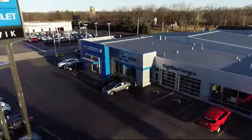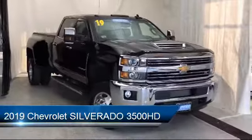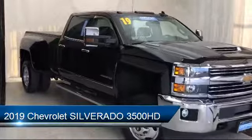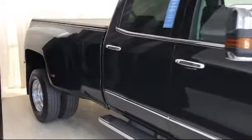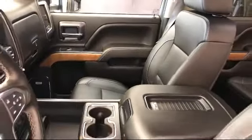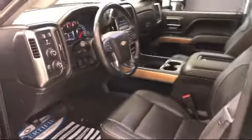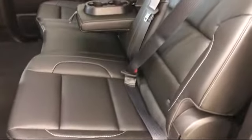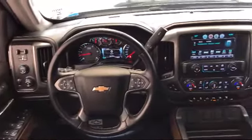Let's take a look at another one of our great vehicles from our inventory. And it comes equipped with electronic stability control, climate control, heated front seats, rear view camera, steering wheel controls, remote start system, keyless entry, air conditioning, single slot CD MP3 player, a 4.2-inch diagonal color display driver information center, and has less than 25,000 miles on the odometer.